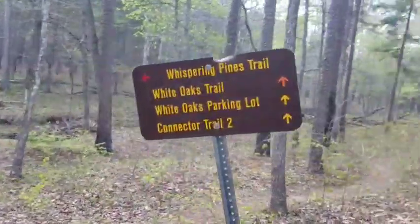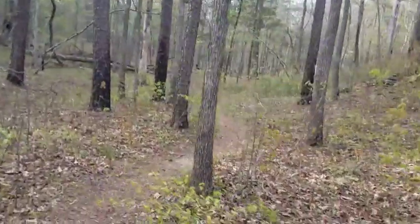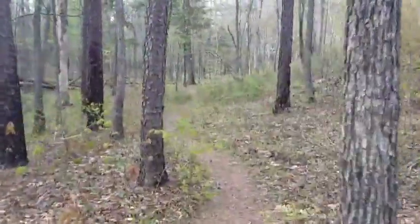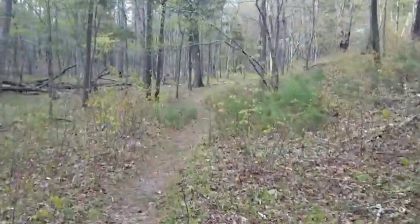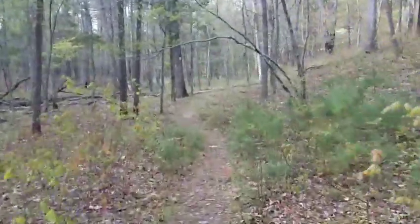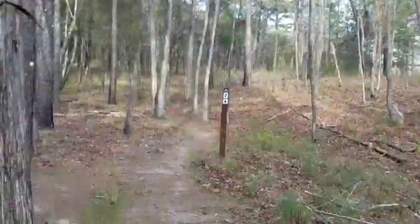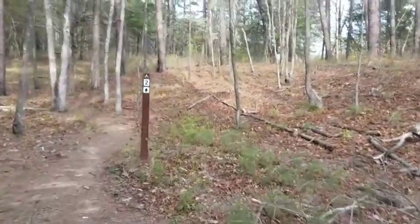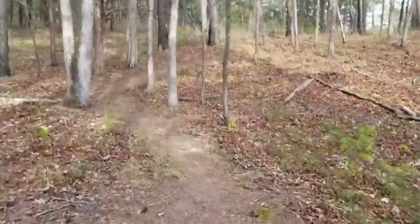Alright, this is the white connector number 2. You have to get off of Whispering Pines to go to campsite number 2. You have to go up the white connector. So it'll be just a little bit up here, and then the trail will be on the right. So you just follow this little trail up.